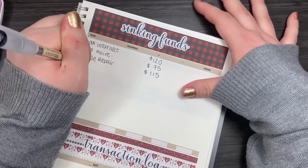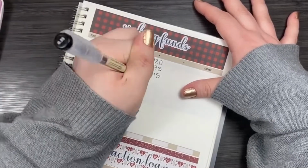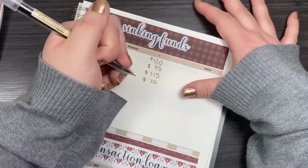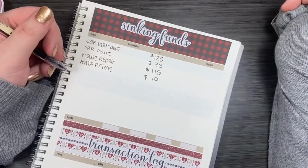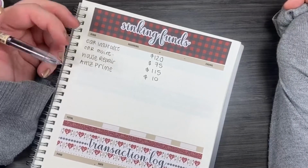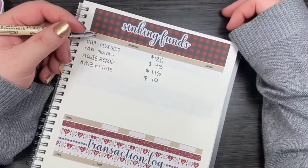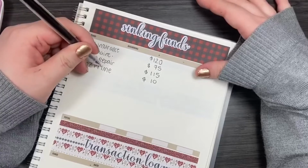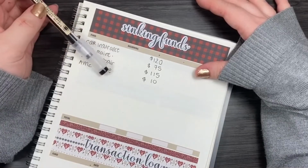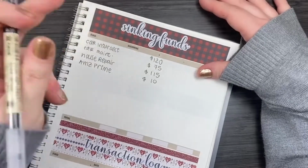My next fund is my Amazon Prime, because I do pay that yearly, so I'm just saving $10 for that, and I think it's gonna renew this month. It either renews the end of November or the end of December. So whenever my card gets charged for that, I can take my money from my sinking funds and just pay it right off.